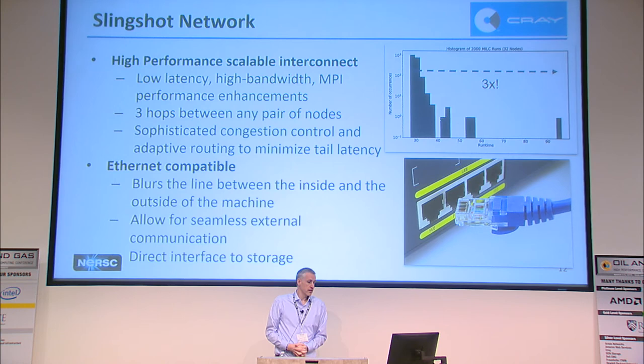One of the things that's really nice about this from a supercomputing center perspective, though, is it allows us to blur the line between the inside and the outside of the machine. So what do I mean by that? What I mean is that if we have users running at these experimental facilities, at telescopes or at light sources, and they want to be able to communicate rapidly and seamlessly with the compute nodes inside of the machine, they're going to be able to do that very straightforwardly. They can just send a packet from the Ethernet card out the telescope and tag it, and it will go all the way through to the compute node seamlessly and back again.